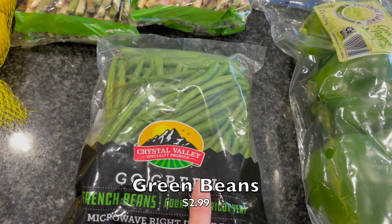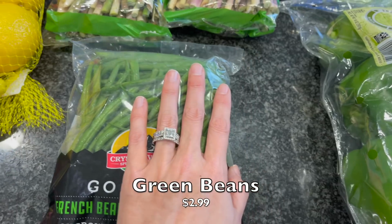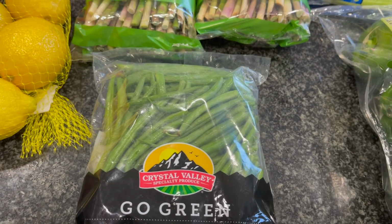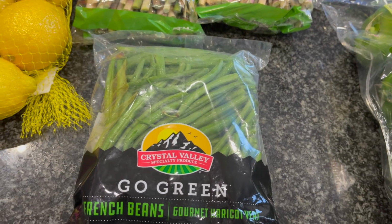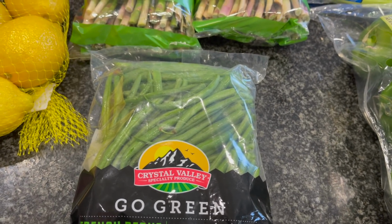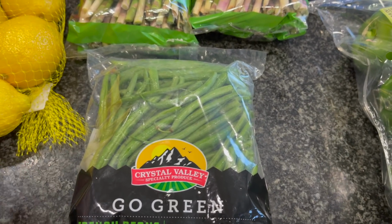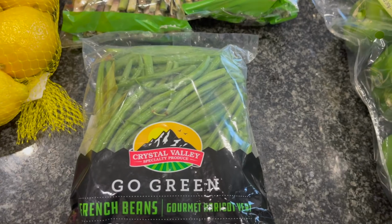I got 1 bag of the French beans here as well. We did that last week, and I actually just boiled them up for maybe 3 to 5 minutes or so. And then I took some of the Trader Joe's soyaki and sauteed it in a pan just for a few minutes too. Oh my goodness, so delicious. And also another great meal prep too.